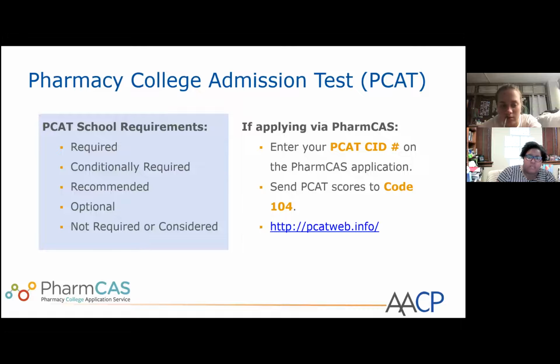That's done through a school code. It's school code 104. And then once that's set up, Pearson is going to send your most recent set of PCAT scores and test results from up to 4 other previous attempts in the last 5 years. In addition to this, you just want to make sure that you enter your test information within the standardized test section of the application. And that's also where you will enter that PCAT CID number.